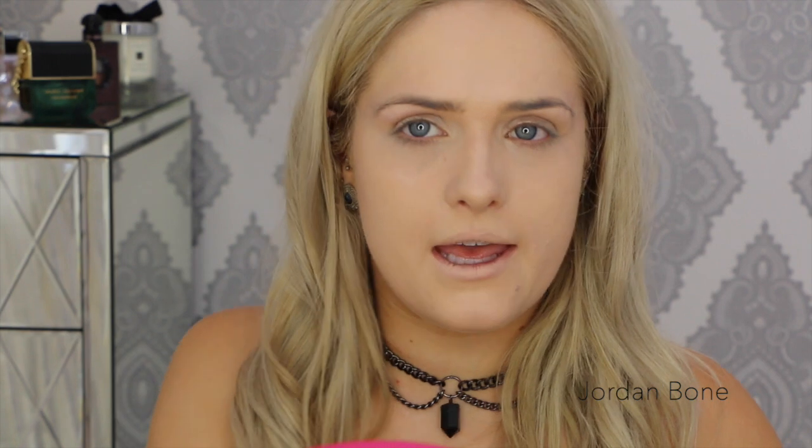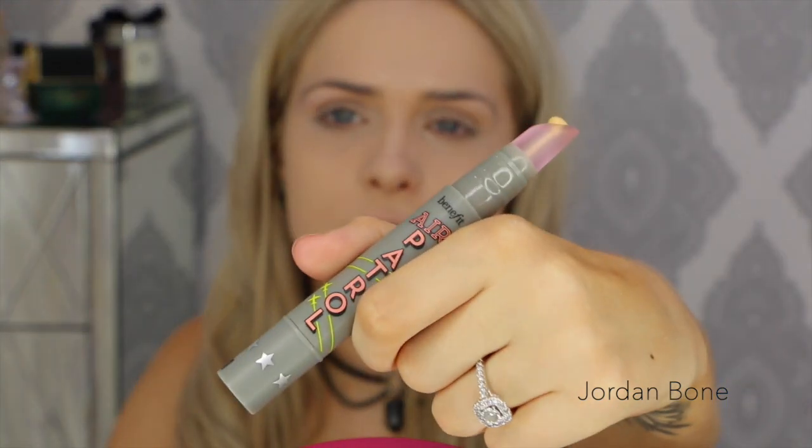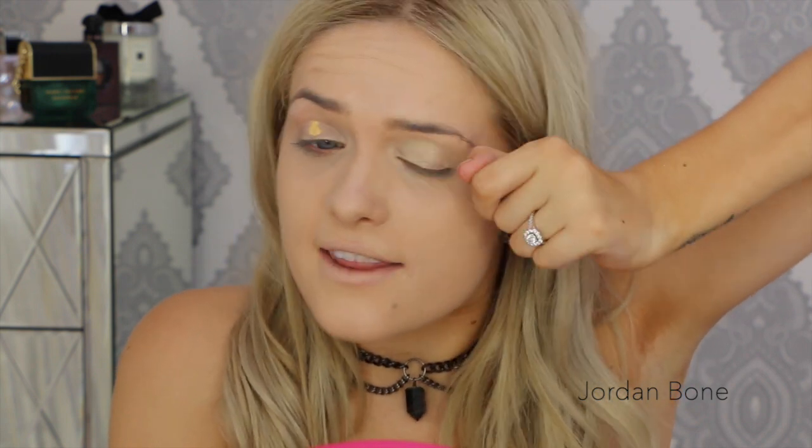I'm just going to put my primer on my eyelid. I don't usually use a primer, but I feel like using one today. And I'm going to be using the one from Benefit. This is called Air Patrol. And then I'm just going to set this with a bit of that Secret Brightening Powder as well.